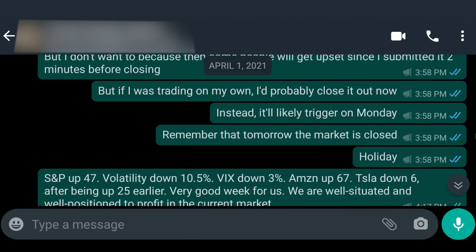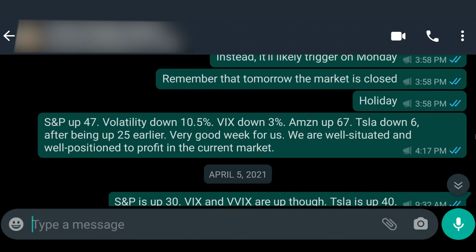So the S&P up 47, volatility down about 10.5%. So I probably meant there VIX is down 10.5%, VVIX down 3%. That's probably a typo. Amazon up 67, Tesla down 6 after being up 25 earlier. Very good week for us. We are well situated and well positioned to profit in the current market.